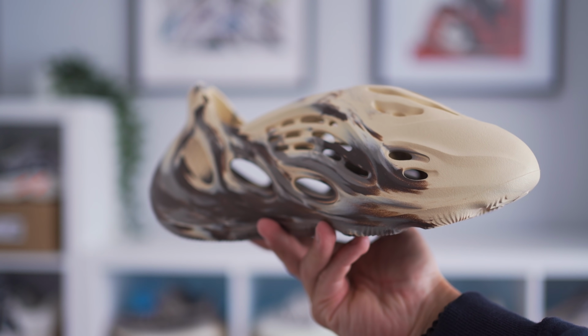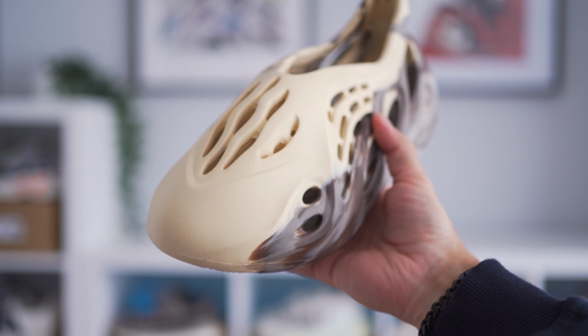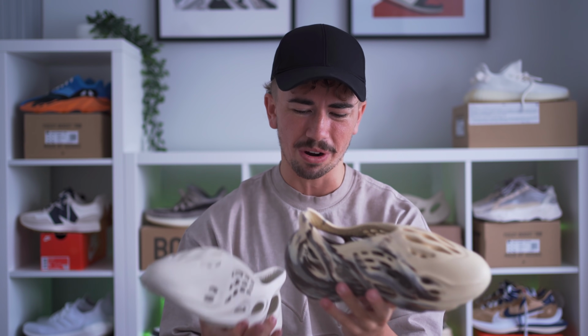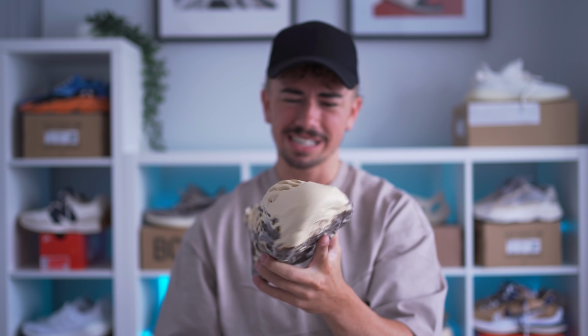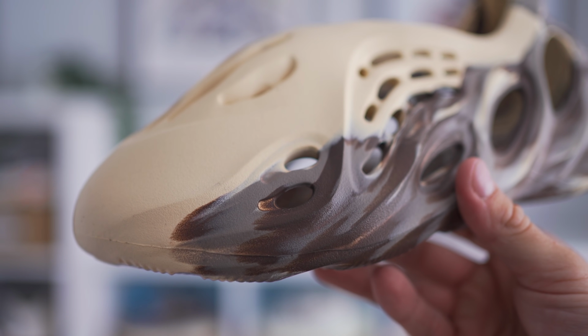So yeah, I thought these look really, really cool. And honestly, they look way better than the rendered images. Honestly, they look so much better. Those rendered images looked kind of bluish, whereas the mixture is a brown and I guess a gray. There's not really any blue that I can see, at least not that kind of blue that was on the rendered image.